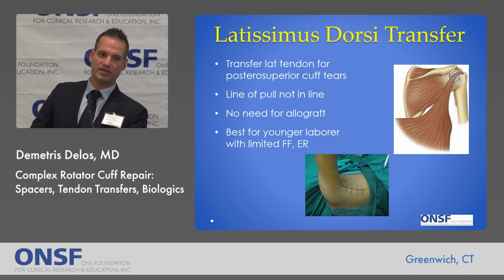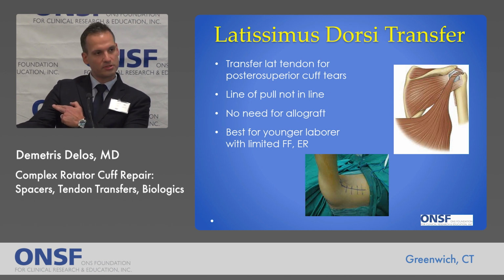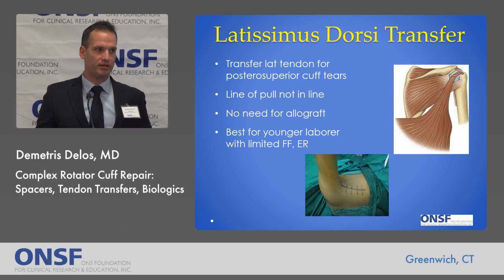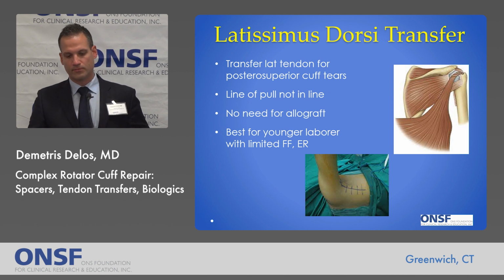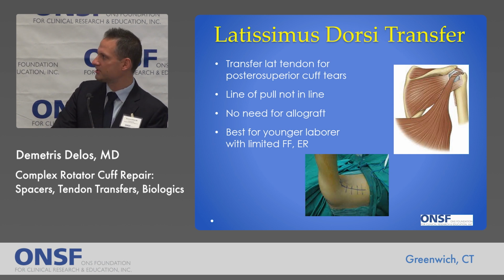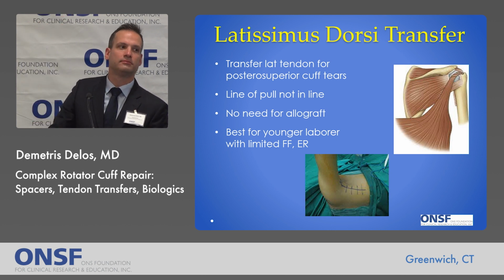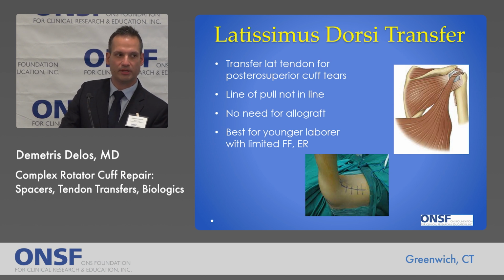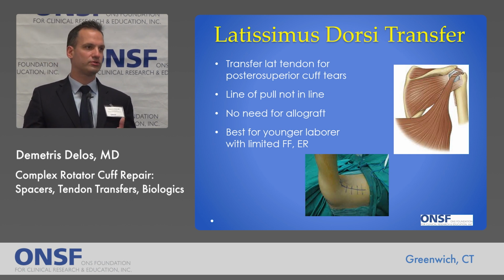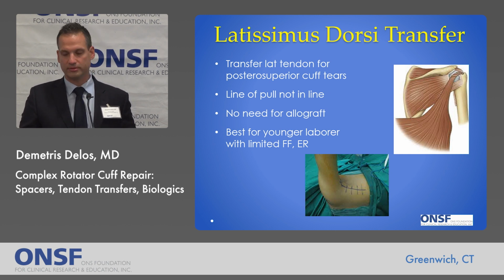And what we're doing is we're taking the tendon that attaches to the front of the humerus, and we're bringing it around the back of the shoulder, under the deltoid, and attaching it to the greater tuberosity. When this was first published, I think in '88 by a European surgeon, it really got people excited, and we still use it. It can help to bring elevation up, help to improve the patient's ability to lift the arm, and in younger patients, especially laborers, people who really can't go to the shoulder replacement type alternative treatment yet, I think it's a good option.